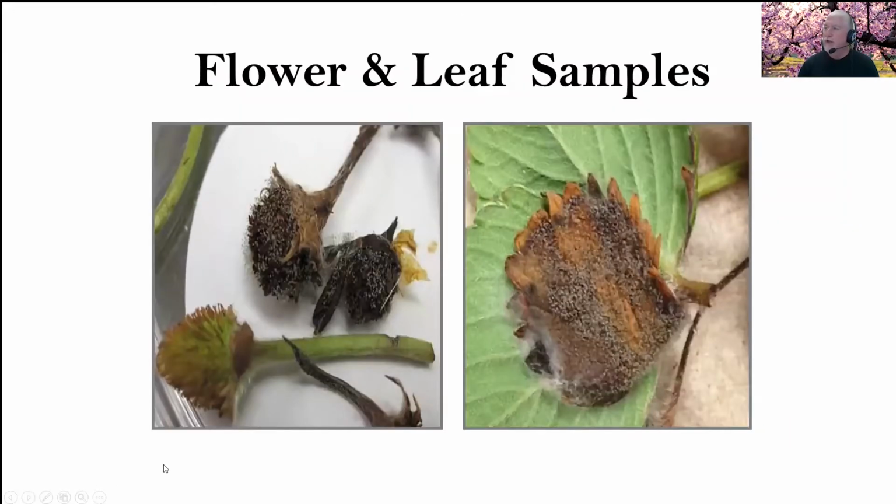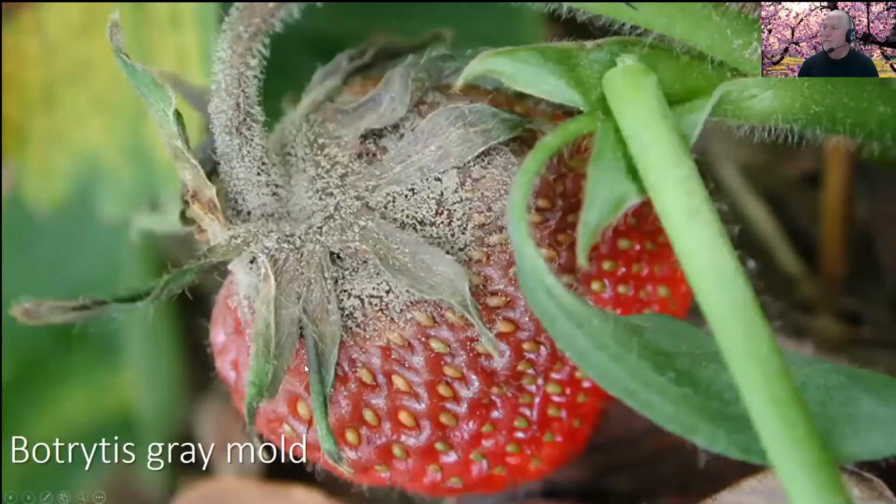As far as samples you would take from strawberry for botrytis, these are probably the easiest ones to take as far as plant samples. Blossoms or leaf samples where you can see the fungus sporulating, you could send in directly. There's also the possibility of sending fruit. However, fruit is not a good idea because all this fungal growth is going to go into the fruit and basically just turn it to mush. So there's another way to handle the botrytis that you're getting off of fruit, and I'll talk to you about that.